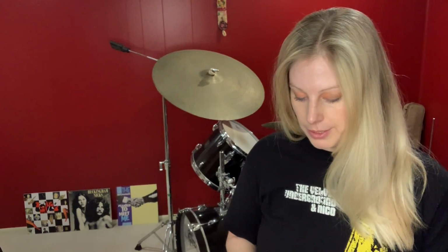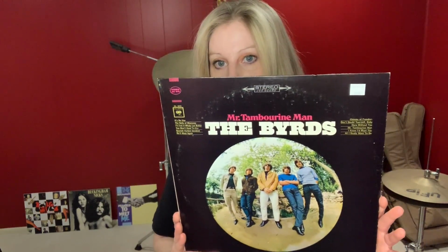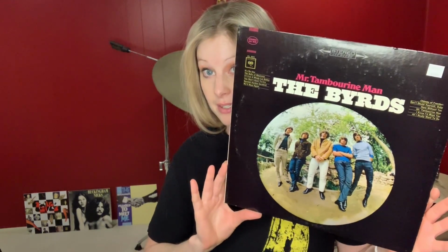So first off, I want to show a Grail that I actually bought a few days ago in Council Bluffs at a store there called Canesville. I've been looking for this for quite some time, probably since I started buying records, so over a year. I know that's not too long. Anyway, this is one of my favorite albums: Mr. Tambourine Man from the Byrds. If you saw my Byrds ranking video, I just had this on CD before, so it's so nice to pick this up.